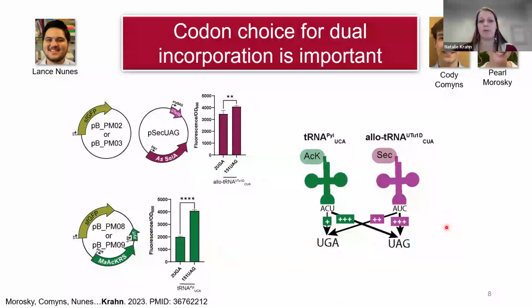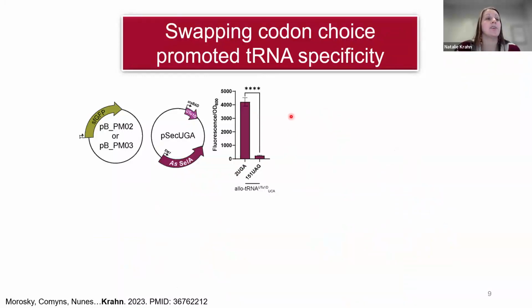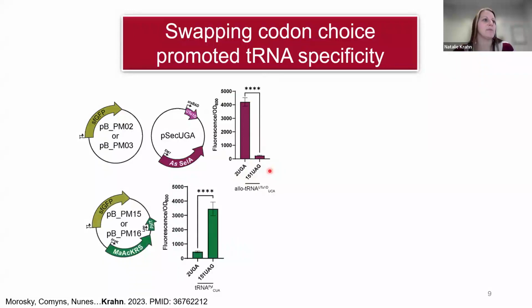So we simply said, okay, can we just swap the codons, and will that make a big difference? Can we shift that preference? And strikingly, that's what happened, and we were pretty happy with this result. If we put the anticodon to recode UGA for the selenocysteine, now we get nice read-through at UGA only and not UAG. And the same was true for the acetyl-lysine system.